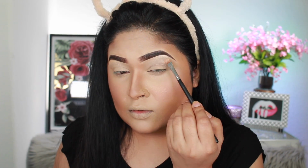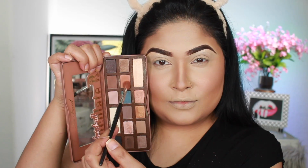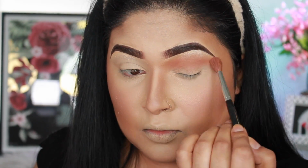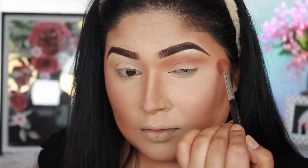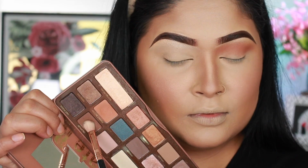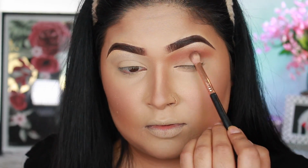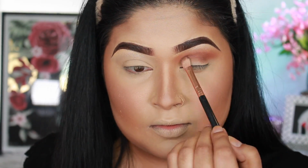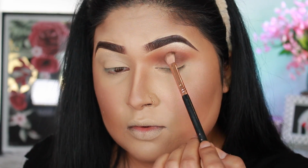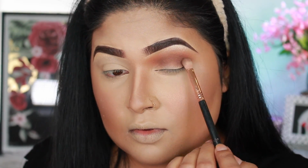For the transition shade, you guys, I'm going to reach for the peanut butter that I'm actually hitting pan on. I'm going to go and take that onto a fluffy Morphe brush into my crease as my first transition shade. For a much needed contour and depth for my eyes, I'll be taking the shade called Truffled, and I'm going to go ahead and pack that right into my crease where I want the depth the most. I'm going to go ahead and pack it to my lid and slowly blend it out into my first transition shade.